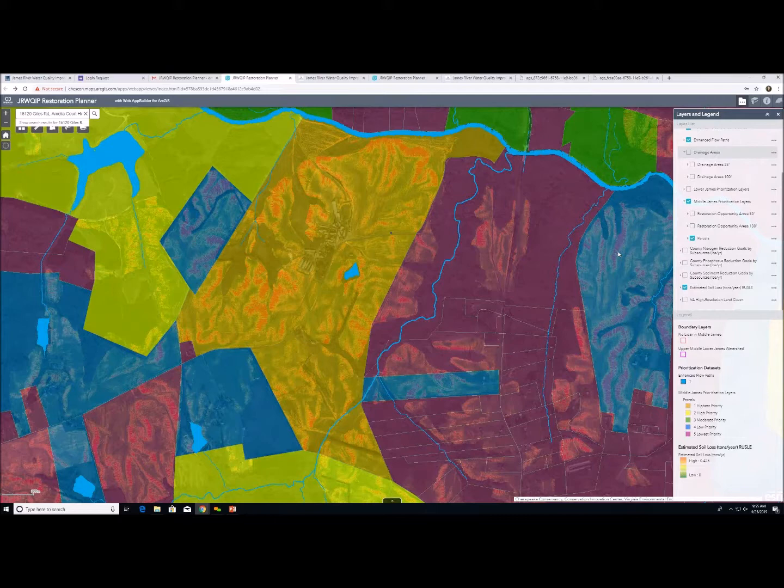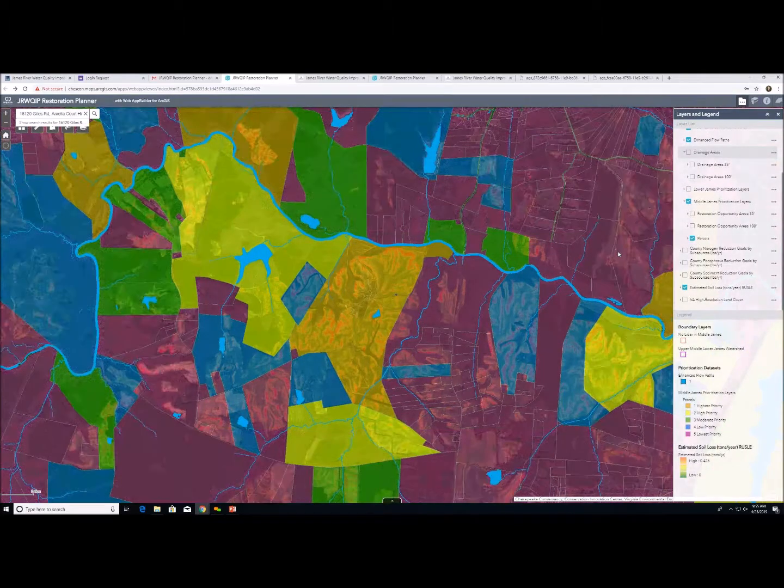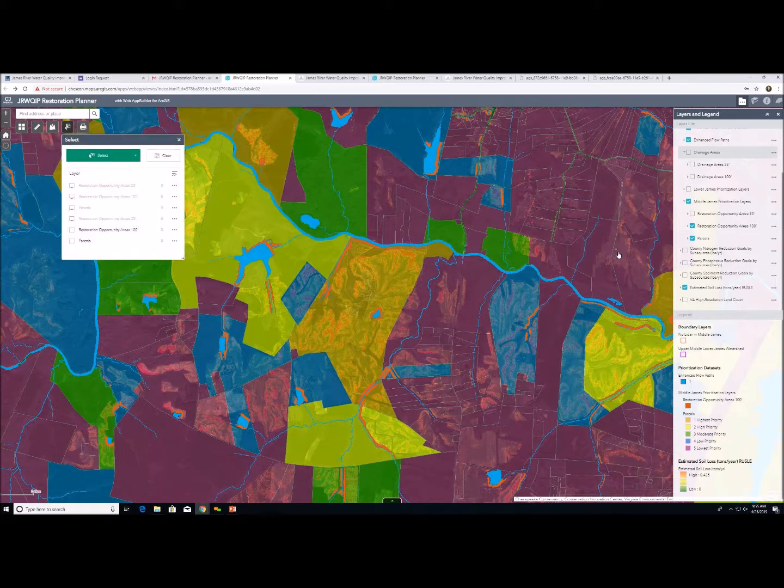Right now I want to demo how to create a parcel PDF report that you can attach to your project applications. Let's say you want to be working on this parcel right here. I'm going to go ahead and turn back on the ROA areas for 100-foot buffers. To create a parcel PDF, go up here to the Select widget.